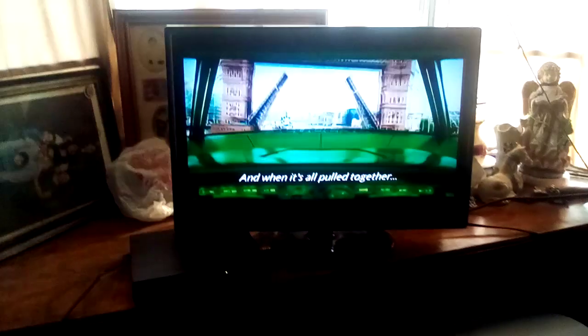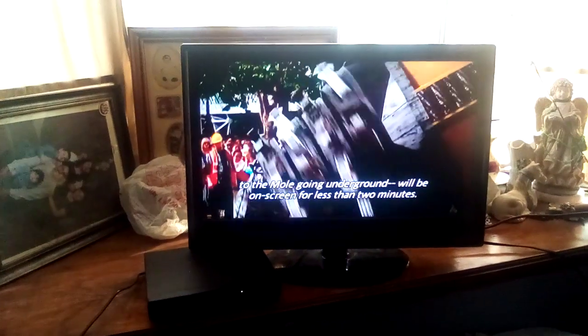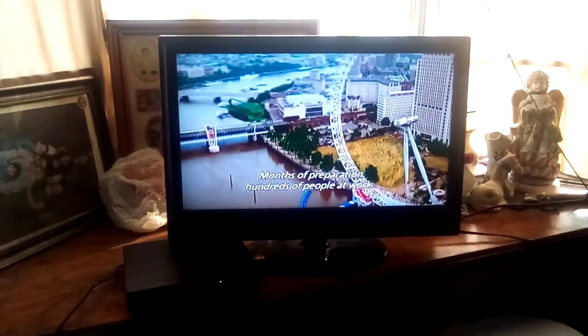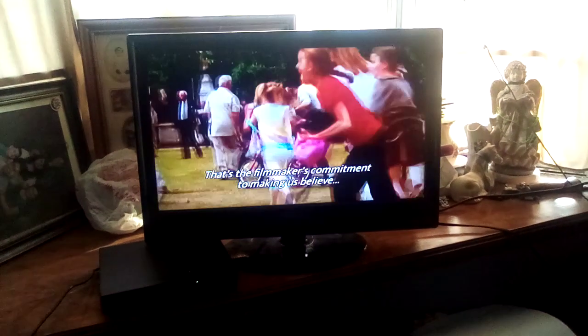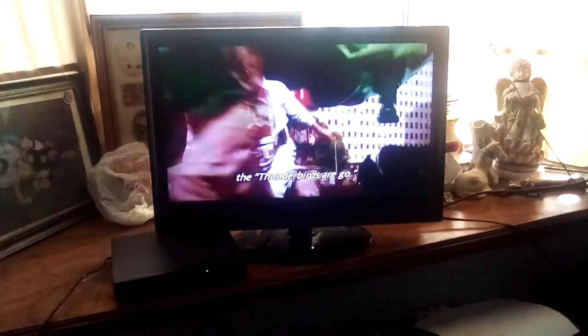And when it's all pulled together, the entire sequence from Thunderbird 2's appearance over the Thames to the mole going underground will be on screen for less than 2 minutes. Months of preparation, hundreds of people at work, and this is only about 2% of the total film. That's the filmmakers' commitment to making us believe that Thunderbirds are go.